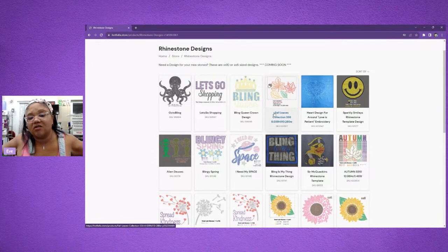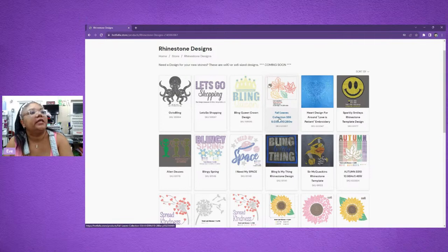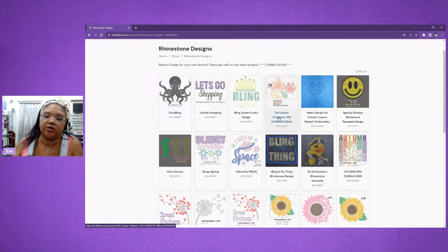I told y'all I was going to drop a bombshell, right? Bombshell time. We're going to do bombshell number one. Well, the second one is kind of a bombshell too. So, bombshell number one is we are trying to make it easier for you guys to play with your rhinestones. We want you to use your rhinestones. We want you to have fun. We don't want you to be frustrated because you have rhinestones and you haven't used them yet.